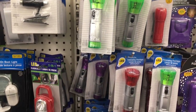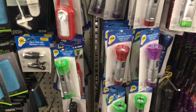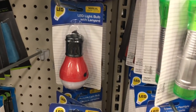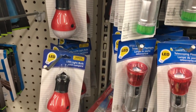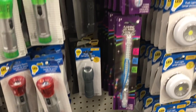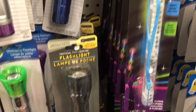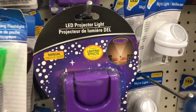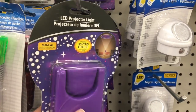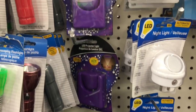They had some flashlights I hadn't seen before. I don't really go down this aisle very much. I mean, I do, but I don't really put it in my videos and I don't really show you guys. So I thought maybe it would be fun to actually show you what they have in this aisle. But they do have some, what looks like pretty nice flashlights. Haven't really tried them before, but look at this. This is an LED projector light and it's like lighting effects. I don't know. I think it's like stars on your ceiling. I thought that was really cool.